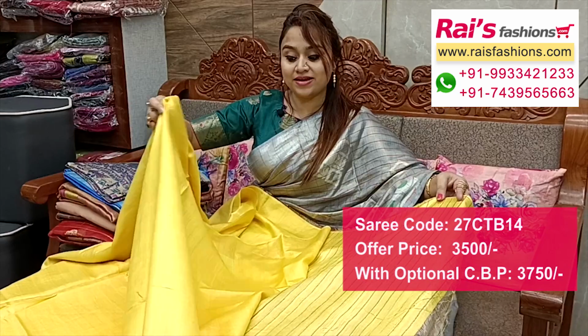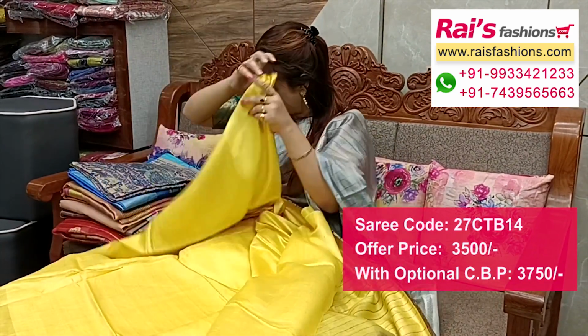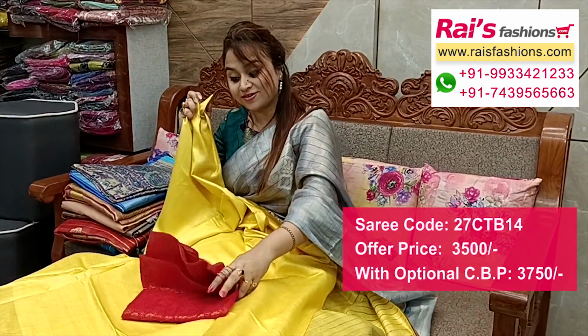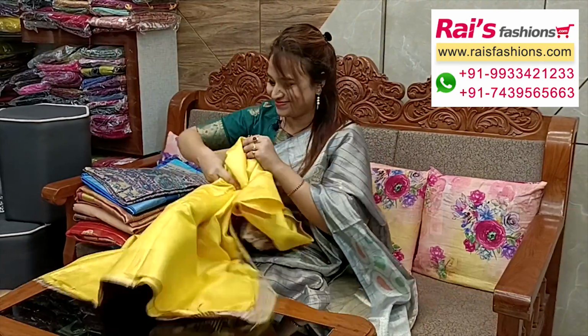Running blouse piece highlighted one and full base part is dasar with highlighted zari border also, and it is the silk material, heavy banarasi weaving work contrast blouse piece with this sari for your outstanding looks.